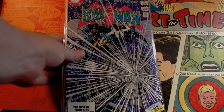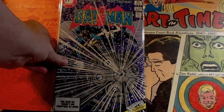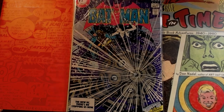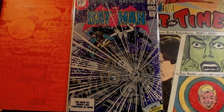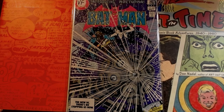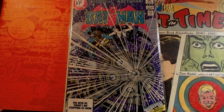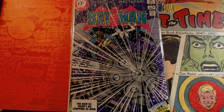Batman 363. And this is the first Nocturna. Nocturna apparently is already appearing in the Batwoman universe on screen, and I guess Batwoman's coming back for a second season with a different actress. I've never watched it, but anyway, she sounds kind of interesting.